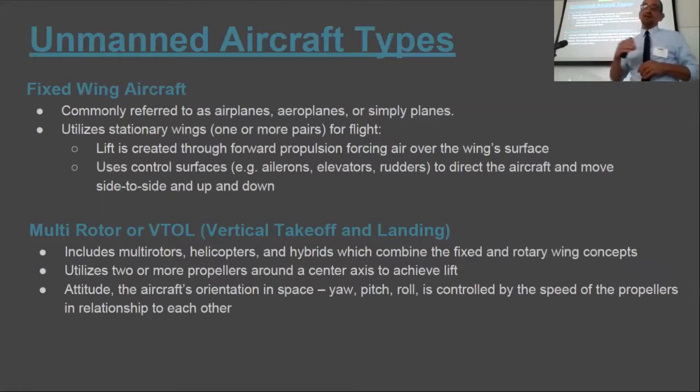The other concept is a multirotor, or VTOL, they're sometimes called. These include helicopters, multirotors, the ones with multiple propellers, and then hybrids, which are a mix between the fixed wing and the multirotor, and they're starting to be introduced. The multirotors generally have at least 2 propellers, but up to 8 typically. They move about a center axis. They orient in space using the relationship between the motor speeds.